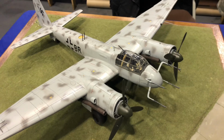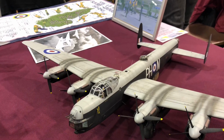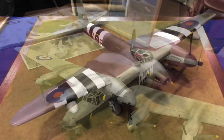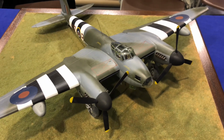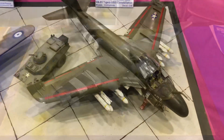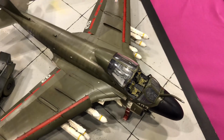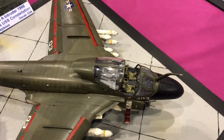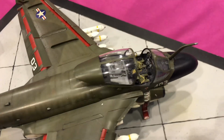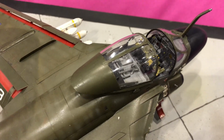On the 13th of November, some friends and I went to the Scale Model World Plastic Model Exhibition. This was held in the International Centre at Telford in England, and it's run by the IPMS, the International Plastic Modeler Society. Now, none of us are members, but if you are a member of the IPMS, then you can take your models along and put them on the show.